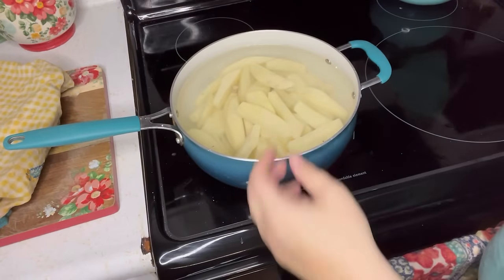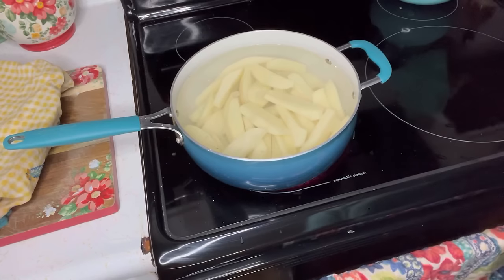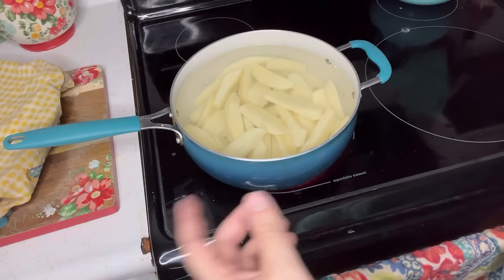I am boiling up my taters, and yes, I cut them in wedgies because my mamaw does that for her mashed taters, and her taters are the best. And I actually have like 5 potatoes left, so woohoo!